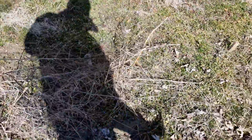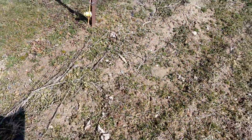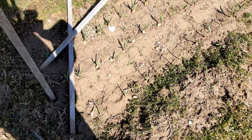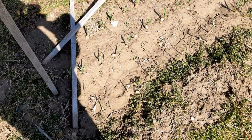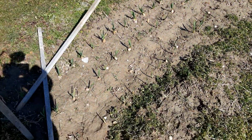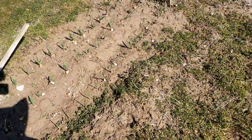So right beside that, we have all of our asparagus growing here. It comes up every year. And then down through here we plant all of our lettuces, lettuce, spinach, and that kind of stuff. This is our garlic we planted this fall, and it's doing really good. My stakes have fallen, but the rhubarb's doing good.